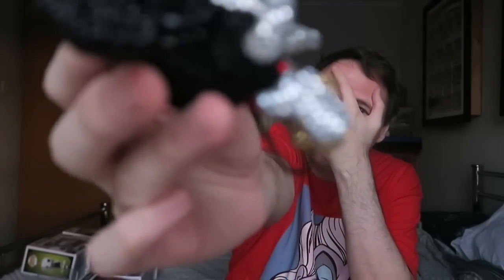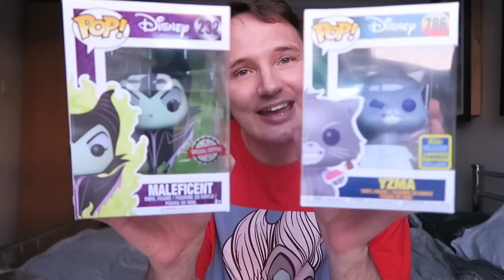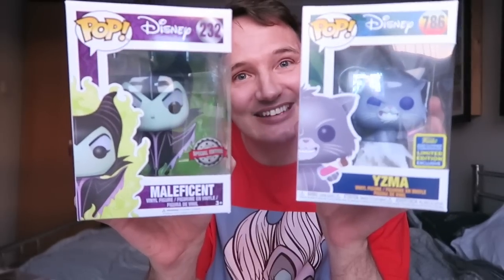Can you see? He is beautiful. I have a Primark exclusive Jack Skellington that glows in the dark. Belle and Beast from Beauty and the Beast. Genie from Aladdin. Yzma from Emperor's New Groove as a cat. And Maleficent with green flames.